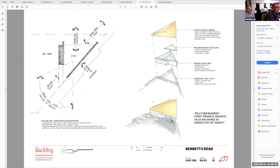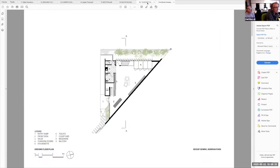So I'll just move through now some photographs and talk about the actual solution and also some of the drawings as well. In terms of the drawings, this is a picture of the ground floor. And as you can see, the shape of the site is basically a triangle. So we came up with an idea that we could start to occupy that space. There was another application put on for this, but we were successful with council. So that was a positive outcome for our client.